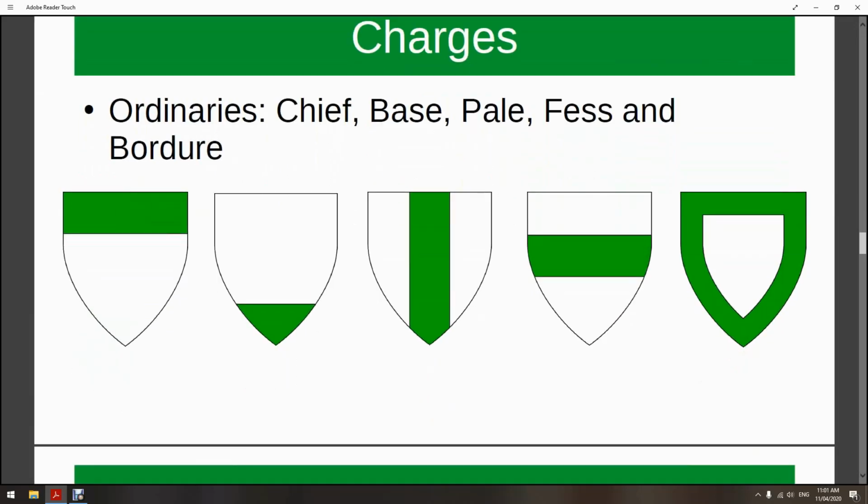Okay, so charges. We have what we call ordinaries. They're called ordinaries because they're so common, they're ordinary. We have the chief with the line at the top. We have the base with the line at the bottom. We have the pale, and we have the fess, and we have the bordure. Now, you might be thinking pale and fess sound very similar to per pale and per fess. Well, they're going in the same direction, but these are charges on top of the field. They are not the field themselves. So don't get your ordinary charges and your field divisions confused.